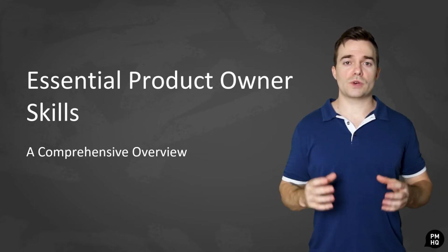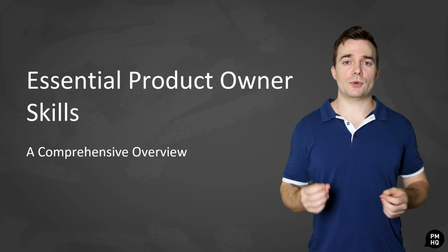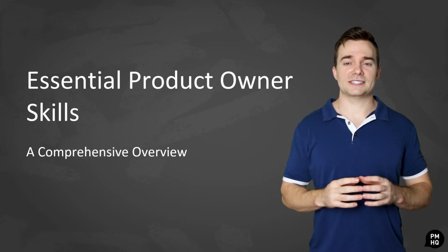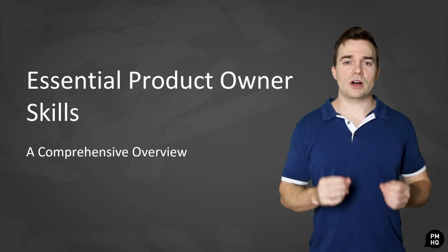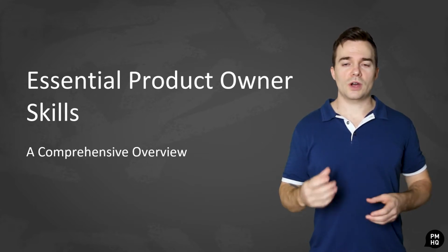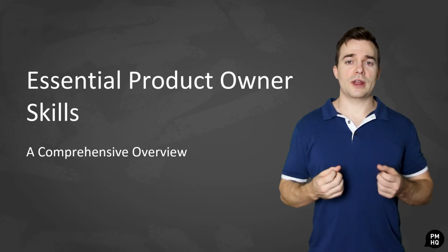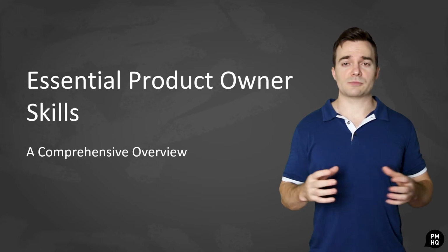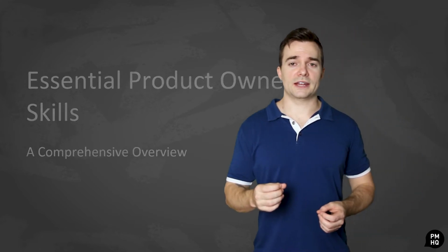Those product owners who wish to have a positive, memorable impact within the organizations they work for need to master a set of key skills that will help them do just that. So that begs the question, what are the essential product owner skills to enhance a product owner's effectiveness and ability to maximize product value? Let's go ahead and take a look at them.